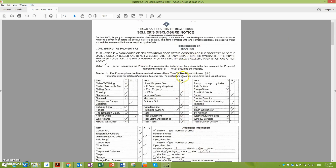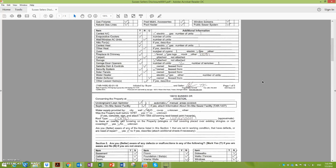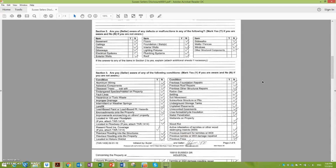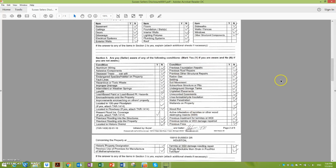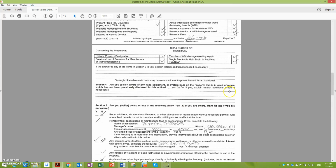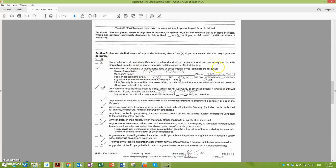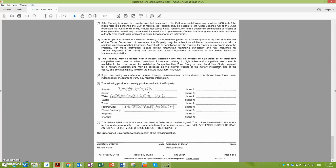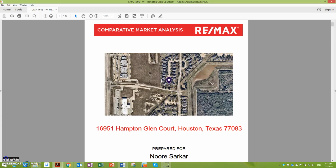the seller disclosure on this property. Out of the three, I found two, so you'll be able to read them. Is the property flooded? How old is the roof? And other very important things, like the HOA information. All this documentation is attached to you.